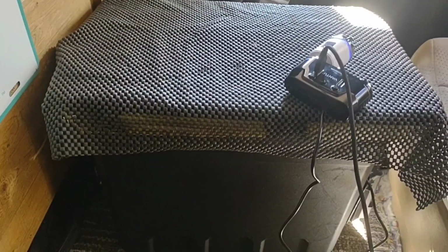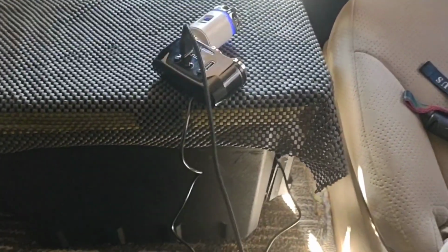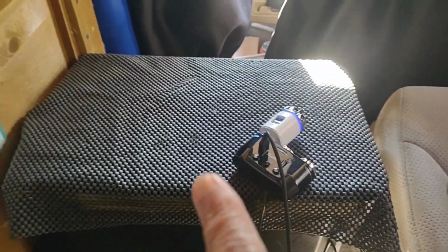Let me show you a little bit more about this box, guys. This box has the setup also for an inverter. The only thing is that I did hook up the inverter, but then I took it off because I didn't really need it. But I will be installing it back on, okay?